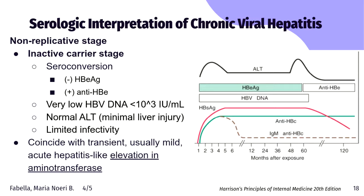So in here, the HBV DNA will also decrease, which leads to a subsequent decrease in the immune-mediated destruction of the hepatocytes, thereby decreasing the ALT levels to normal, as you can see here. There is only limited infectivity, and this stage is called the inactive carrier stage.